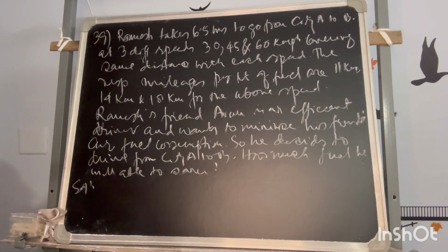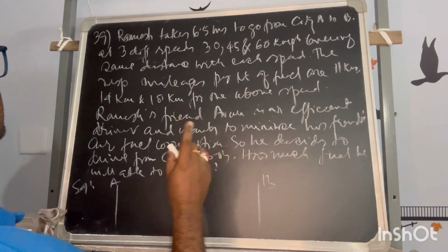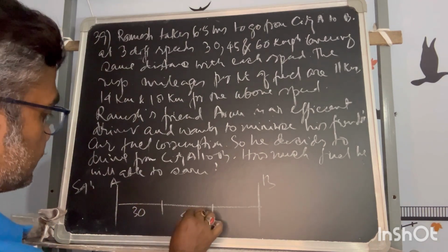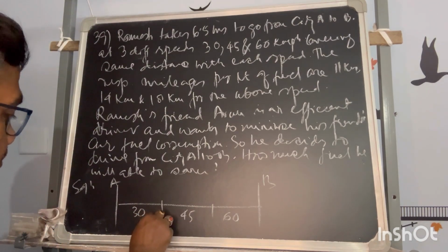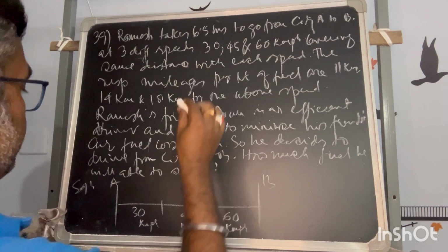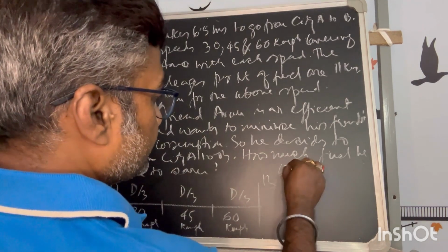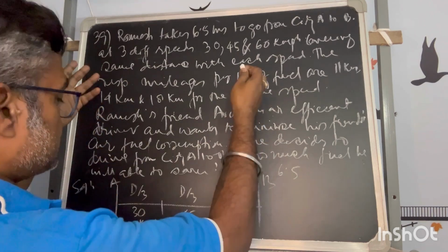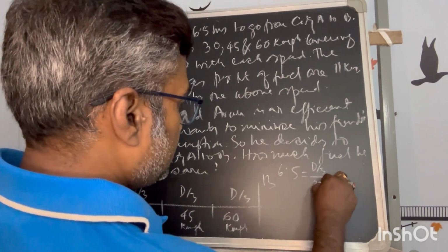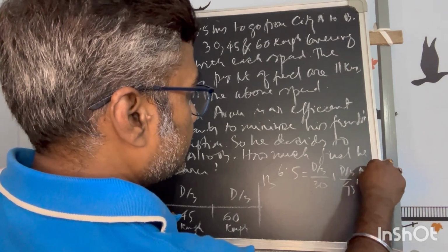Okay, fine. So Ramesh takes 6.5 hours to go from city A to city B, at three different speeds. Let's say this is two cities, city A, city B. If I divide this journey into three different segments, this is 30, this is 45, this is 60 kilometer per hour. Ramesh is covering the same distance, that means all three distances, if the total is d, it is d by 3. Now time taken, the first thing I can calculate without even seeing the question: d is unknown, so d I can calculate here. D by 3 by 30, this is the speed, this is the time taken for this segment, and for the next segment it is 45, and then the next segment is d by 3 by 60.